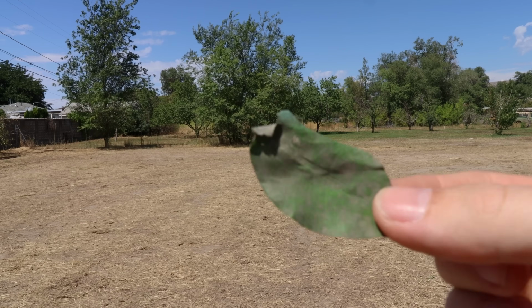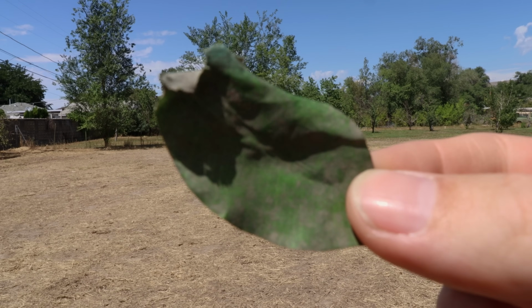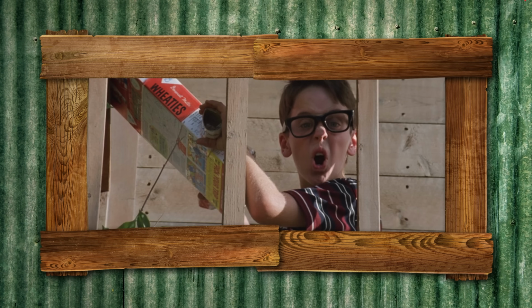So when I went back the next day, I looked for one and found this after just about a minute. I mean, this could be any fake leaf off a fake plant or something. Maybe they scattered some out here for fans, I don't know. But compared to some of the screenshots, it does appear to be the same shaped leaf.